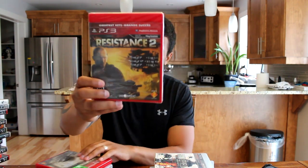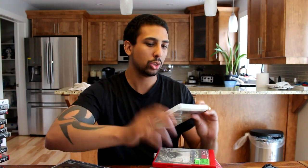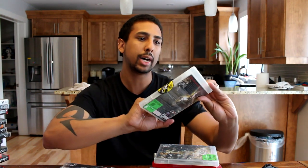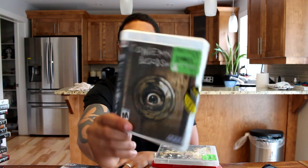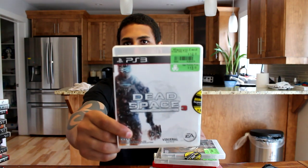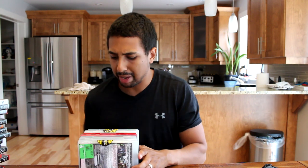Resistance 2, factory sealed. Resistance. Lord of the Rings: Conquest. Condemned 2: Bloodshot. Dead Space 3 and Dead Space 2. So those are all the PS3 games. There are a few more downstairs, but they're doubles of some of the ones that I've already mentioned. So, like I said, there's about 90 PS3 games in total.